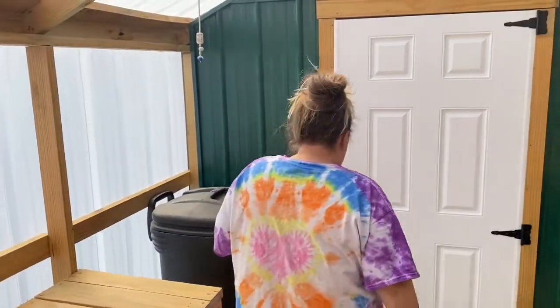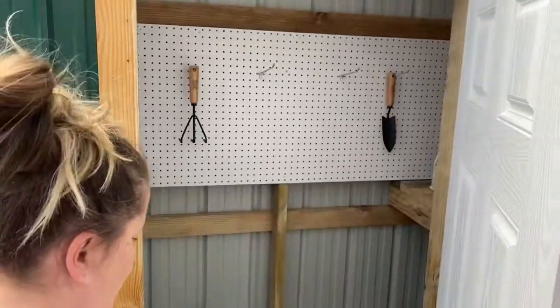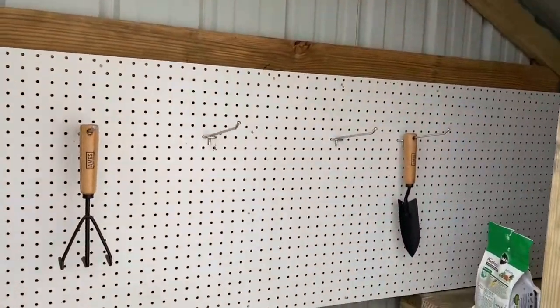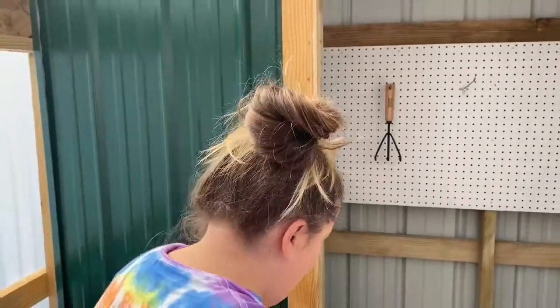We also have in here a little handy dandy closet area to keep our supplies and whatnot.